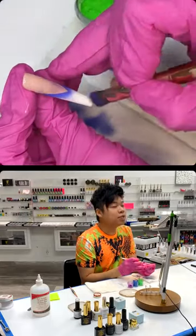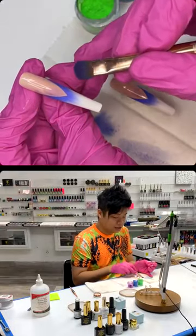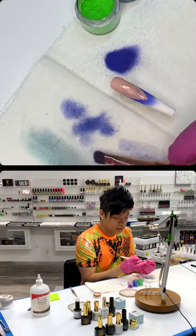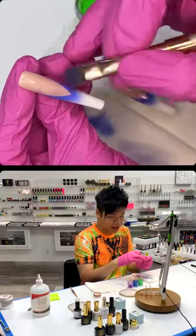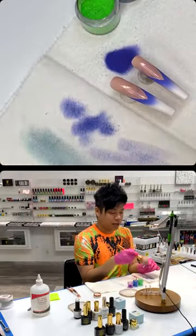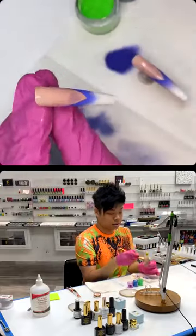Oh my Lord. Okay. So very lightly. Now, if your brush is too heavy, then you need to take this brush and feather it on the paper towel a few times so it's lighter for you. Very thin layer. Very thin layer. All right. Now, I am going to dust off the dust.